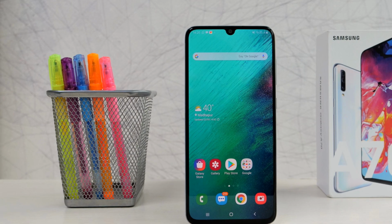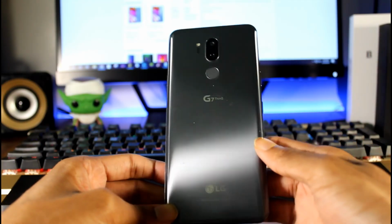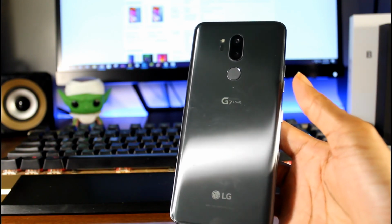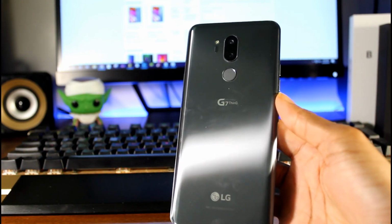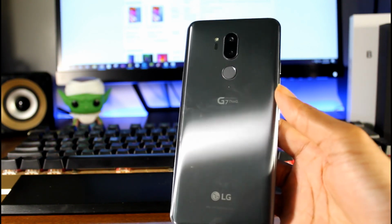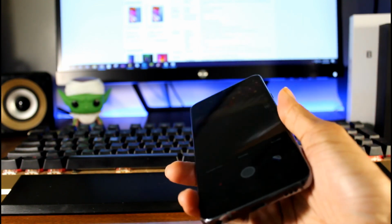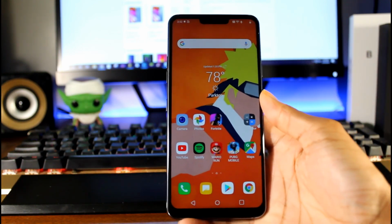Next is my personal gaming phone, the LG G7. I just absolutely love this phone. It's got a front and glass back design with an aluminum frame. It's IP68, dust and water resistant. You do have an IPS display at 6.1 inches, which I love the display size of this. It is a 1440p display, which is very nice.